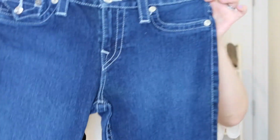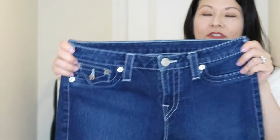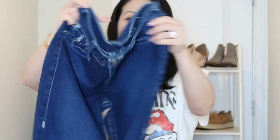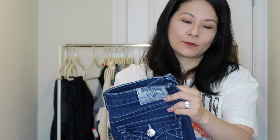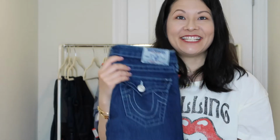It seems to be a little bit of a crop length, and it's more of the legging style. So I'm not sure how this particular one will do, but I think there is definitely again a following for True Religion on these platforms. So I paid $13.29 for these jeans.